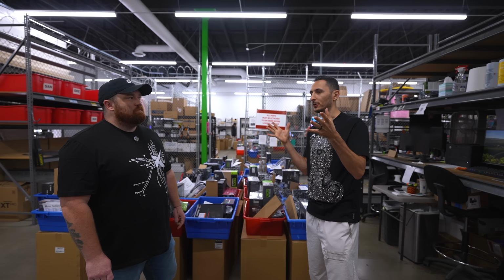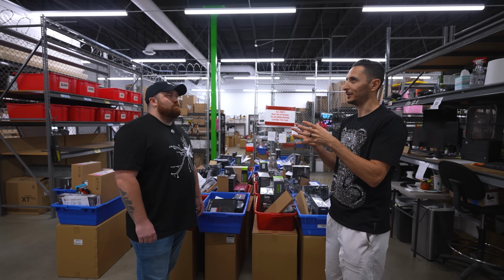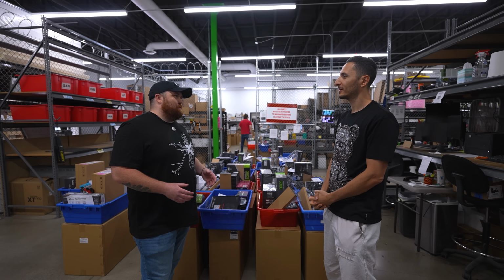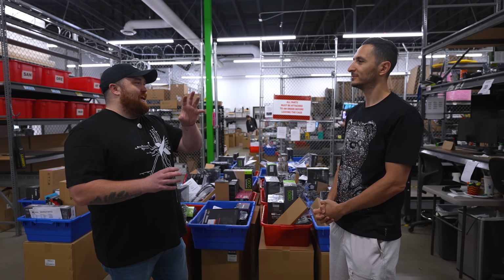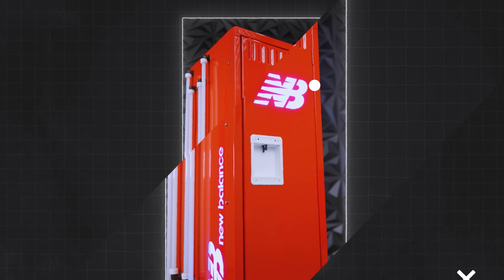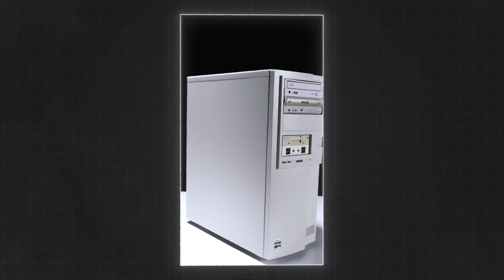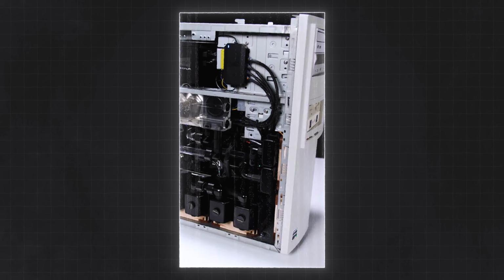I gotta ask, I know Xidax does a lot of custom builds and requests from customers. Have you guys gotten any funny or unusual requests for PC builds? Oh yeah, we'll build just about anything a customer wants. We've had customers reach out wanting custom waifus engraved and put on the animations of their PC. We've taken a metal locker and built a PC into it so you can open the door and see the internals. We've taken a 30-year-old yellowed plastic tower and built a top-of-the-line desktop inside of it.